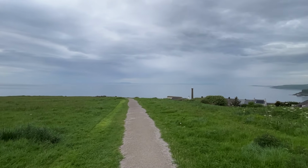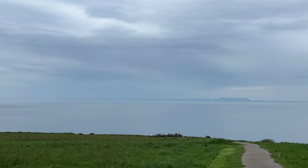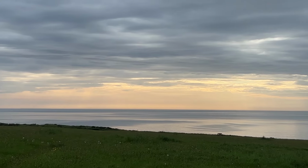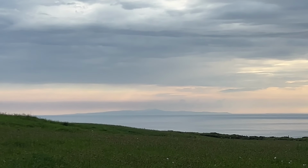On a lovely walk, evening walk. So over there, that land that you can see over the sea, that's Scotland. And then further over that way, look at that beautiful sunset. There's another landmass, and that is the Isle of Man.